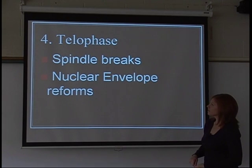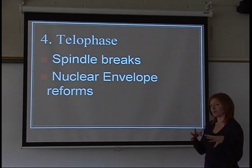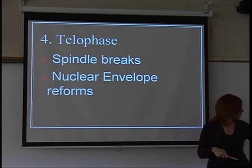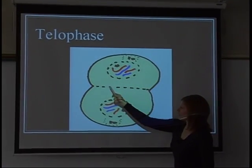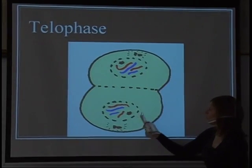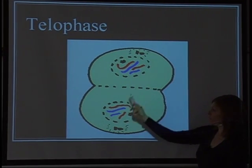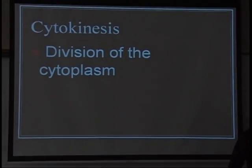Next we have telophase. This is where the cell starts to come together again and look like it did in the beginning of mitosis. The nuclear envelope starts to reform. It looks more like this, where now you're starting to get a separation here. The nuclear envelope is coming back. Our chromosomes, notice we have 4 here and 4 here in each cell.